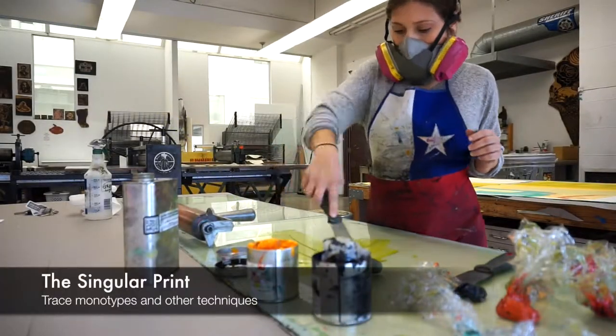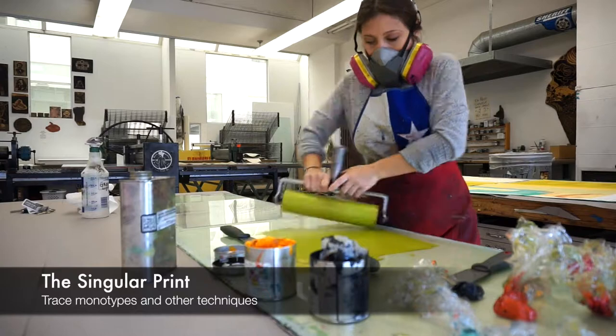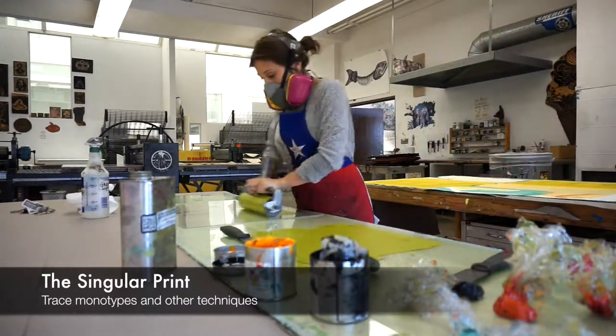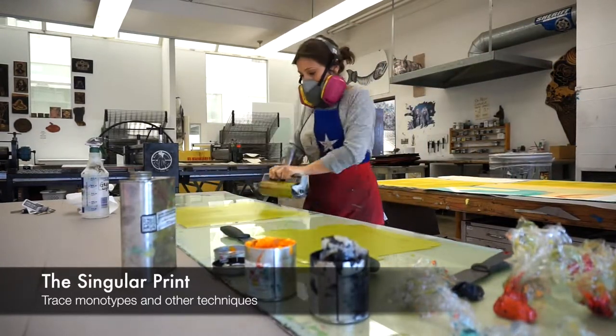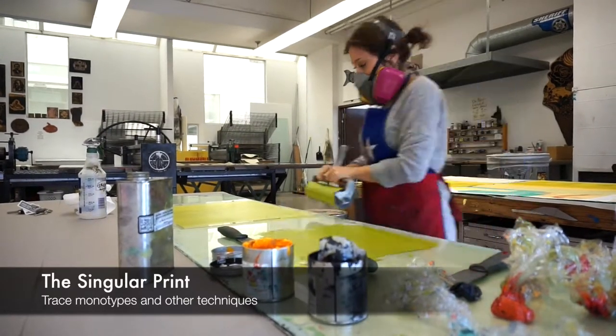My primary medium is printmaking, and within that medium, I've chosen to focus on the singular print. This means that I don't create editions, but instead focus on one-of-a-kind images that I pull through the use of monotypes, trace monotypes, stenciling, and some collagraphs.